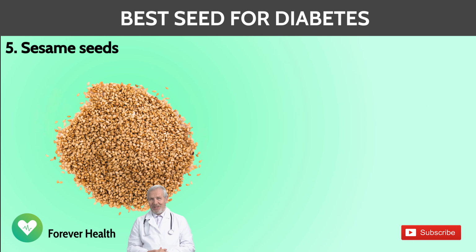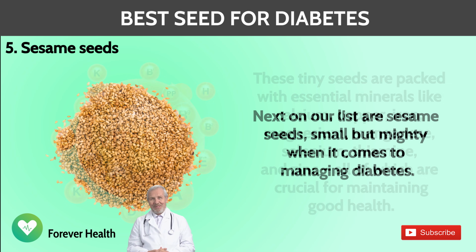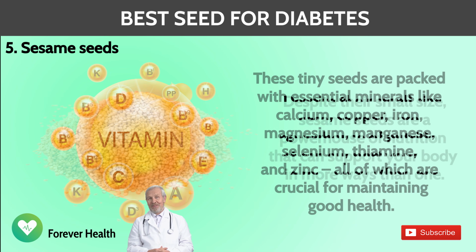Number 5. Sesame seeds. Next on our list are sesame seeds, small but mighty when it comes to managing diabetes. These tiny seeds are packed with essential minerals like calcium, copper, iron, magnesium, manganese, selenium, thiamine, and zinc, all of which are crucial for maintaining good health.